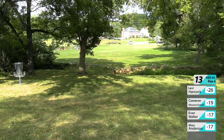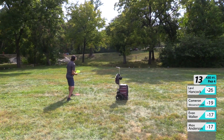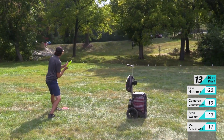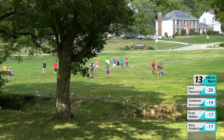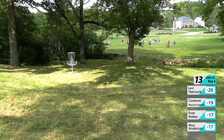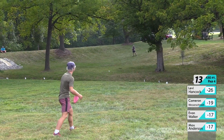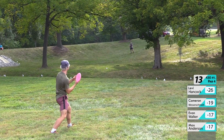Yeah, and I think that was a very smart play to just make sure he gets across and not try to get too close to the basket. Just give himself a putt. From there you're just going around all the trees. So Levi just has to miss this branch, and he doesn't even go for the branch. That's exactly what you should do. Just take all the danger out of play and make a putt.